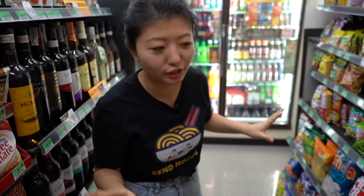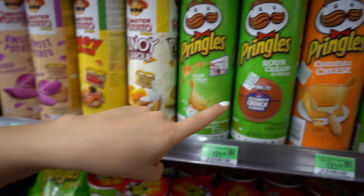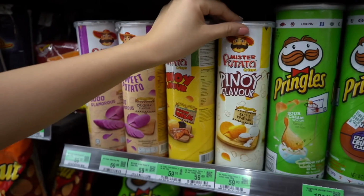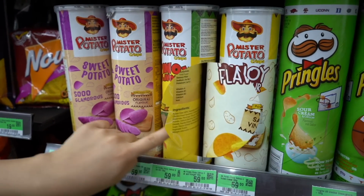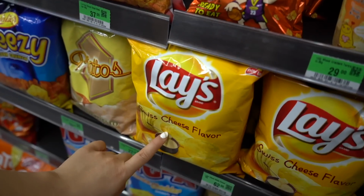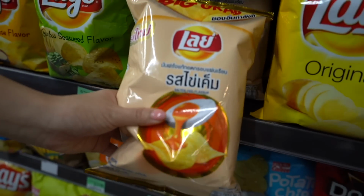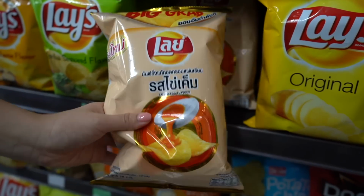Anyways, we're at the chip section right now. And oh my goodness, I'm seeing a lot of really cool flavors. If you guys look over here, we got the regular Pringles, and then we got the Pinoy flavor, salt and vinegar, chicken in a salt. They have Swiss cheese flavor, and they have the salted egg flavor. I love salted egg flavor stuff. I wasn't expecting to find this here.